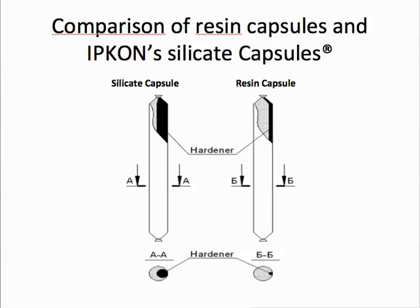The savings estimate of 30% on the cost of rock bolts is based on a comparison of IPCON silicate capsules with resin capsules. This is because in IPCON silicate capsules, the diameter of the inside capsule of 17 millimeters allows for a greater difference between the diameter of the rock bolt and the diameter of the borehole. With IPCON silicate capsules for a given borehole diameter, you can use rock bolts of a smaller diameter compared to cement capsules or resin capsules, allowing you to save up to 30% on the cost of rock bolts.